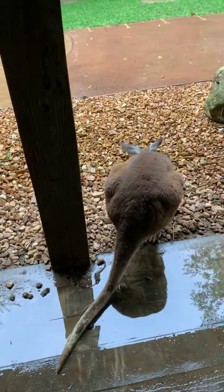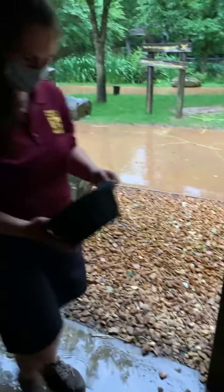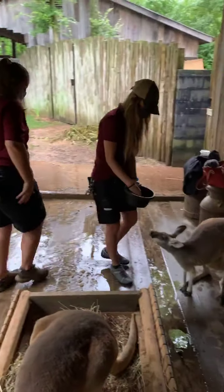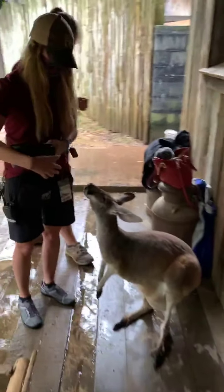I also put my hand in that puddle earlier, so this is going well. Poopy puddle? Yeah, I put my hand in the poopy puddle. Only Lauren saw, so it's okay. Although now I've told everyone.